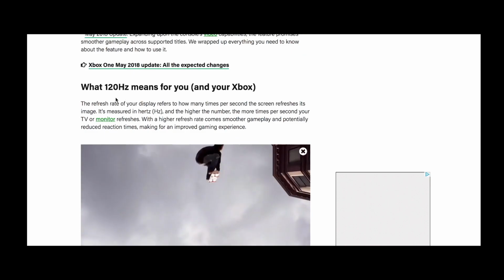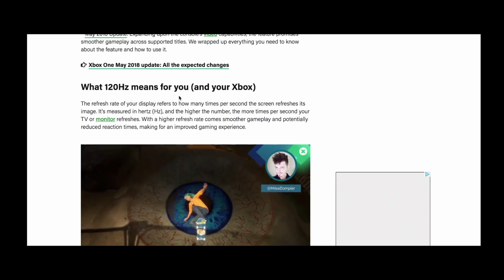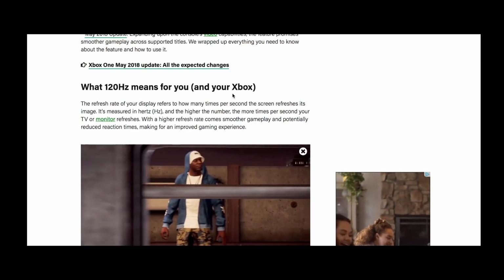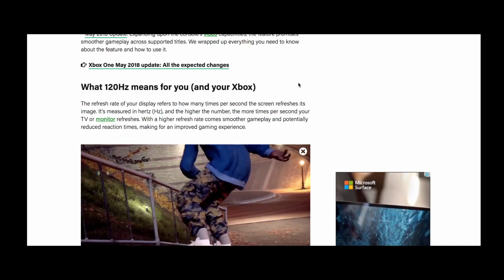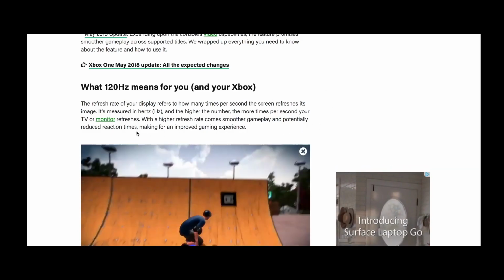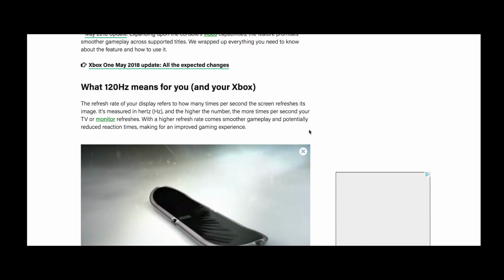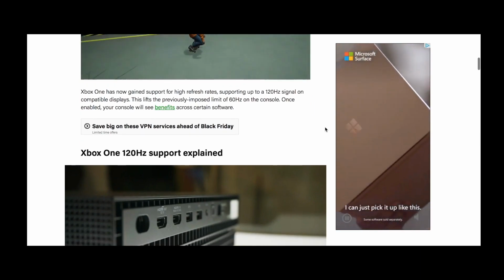All right. What 120 Hz means for you and your Xbox. The refresh rate of your display refers to how many times per second the screen refreshes its image. It's measured in hertz, and the higher the number, the more times per second your TV or monitor refreshes. With higher refresh rate comes smoother gameplay and potentially reduced reaction times, making for an improved gaming experience. All right, getting into refresh rates. Now let's see how that correlates with FPS.